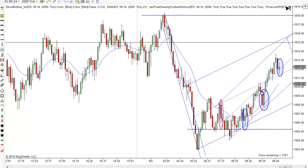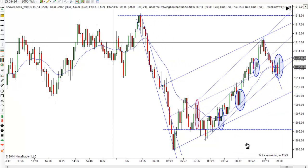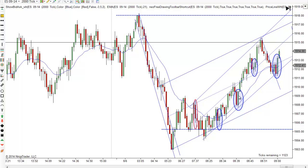But then you get the breakout pullback, and look at this big reversal bar. I like that one, if you could get your stop filled, or if not, hopefully maybe a limit order. This moved really fast, so it's a possibility you may not have gotten filled on that one. But if you did, great trade.